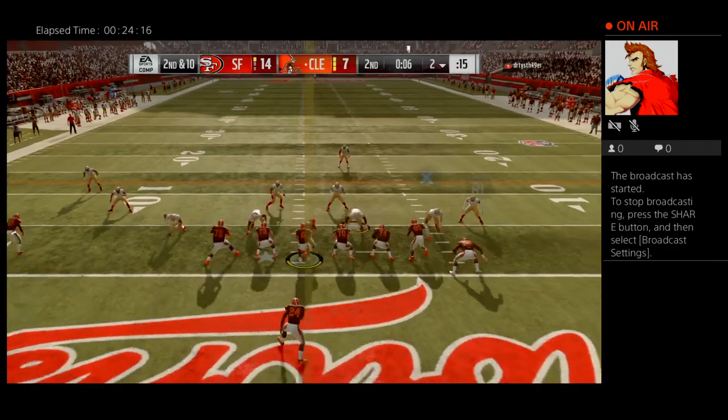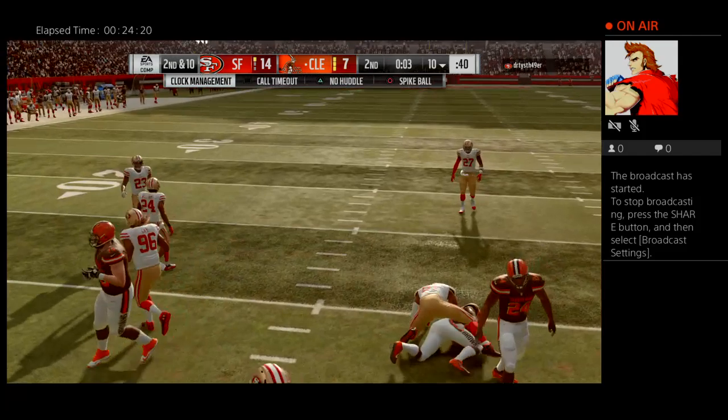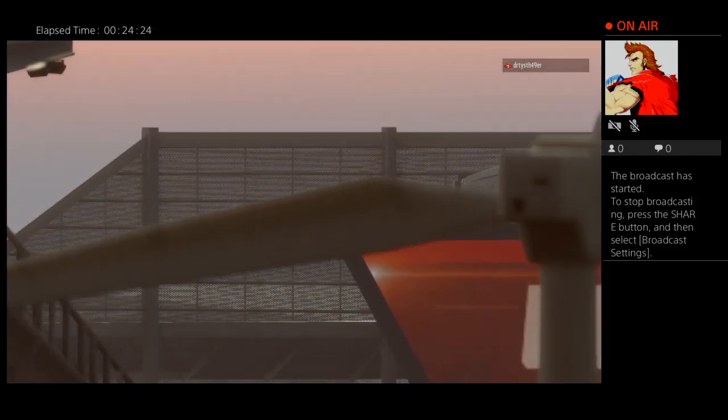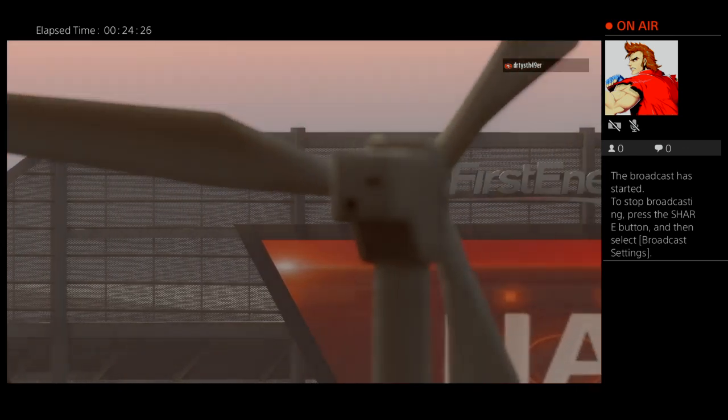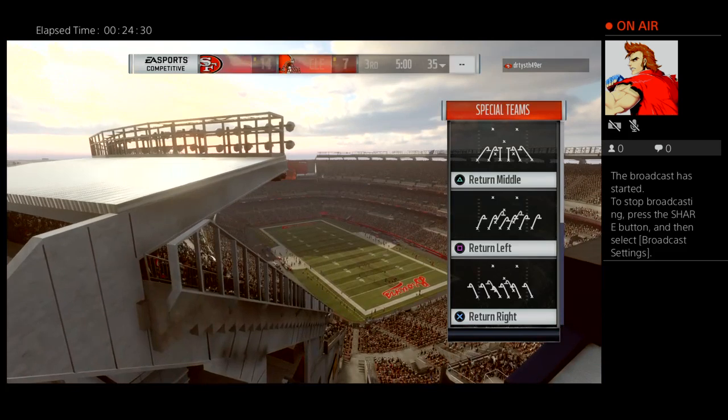Here we go. Out of his end zone, Mayfield going back to Landry. This time he's got him, complete, and he gets it up to the 10-yard line here. First half in the books. You're watching the NFL on EA Sports.